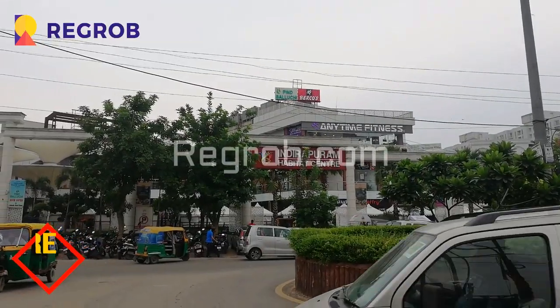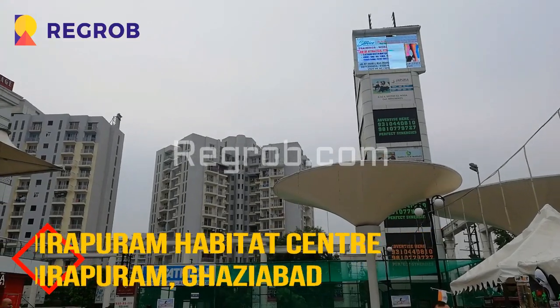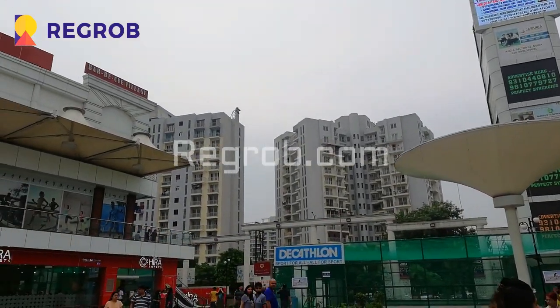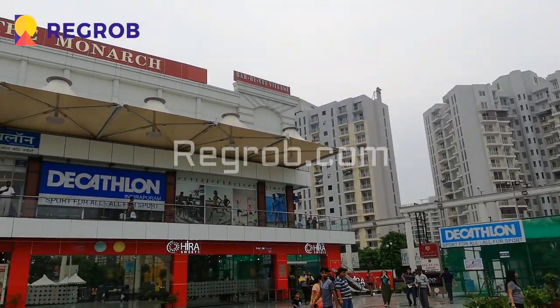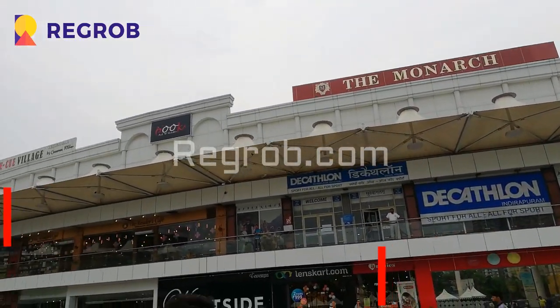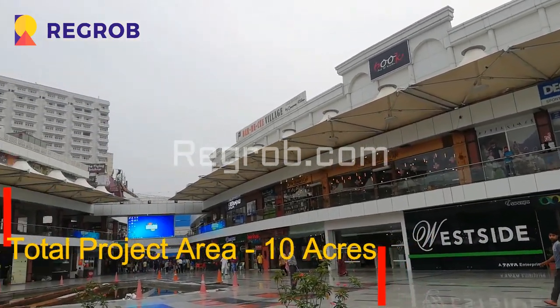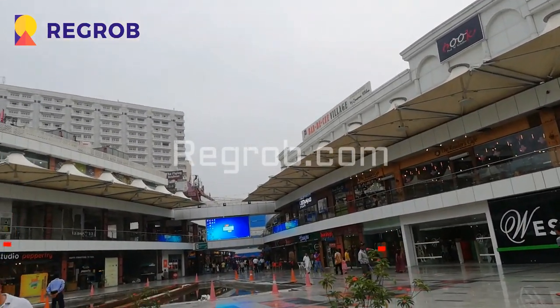Hi everyone, I'm from Regrob.com and today we are visiting Indirapuram Habitat Centre, which is located in Indirapuram, Ghaziabad. Indirapuram Habitat Centre is a commercial property by Victory Infratech Pvt Ltd. This project is built across 10 acres of land.